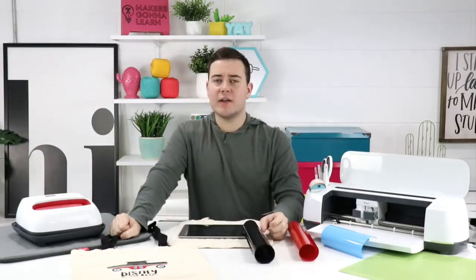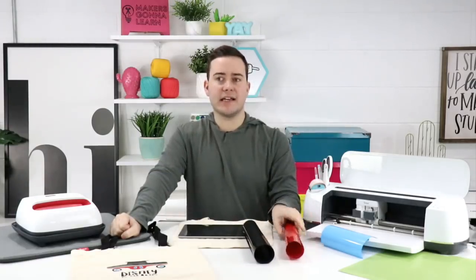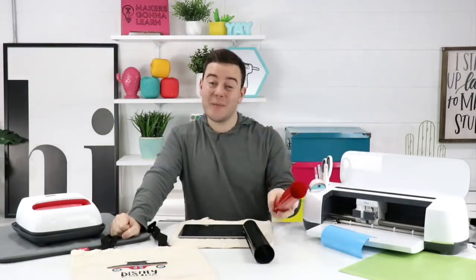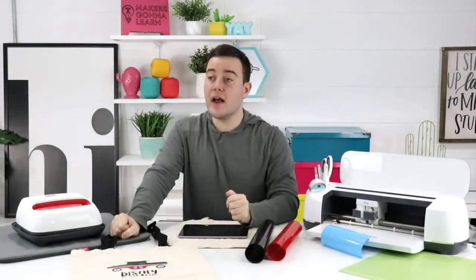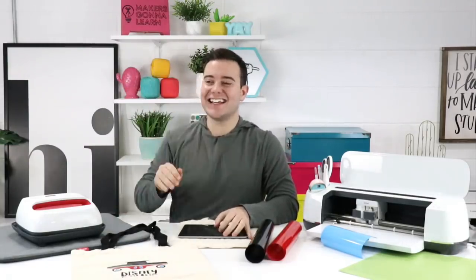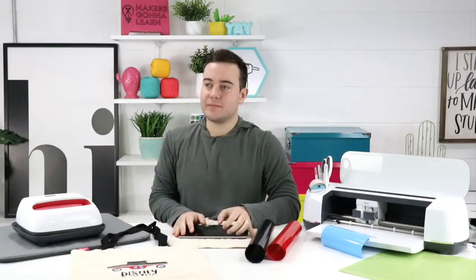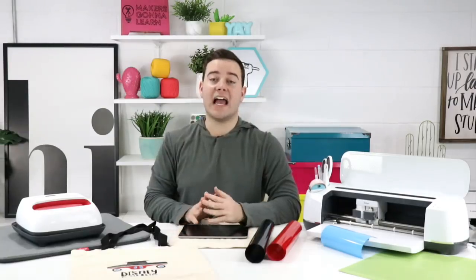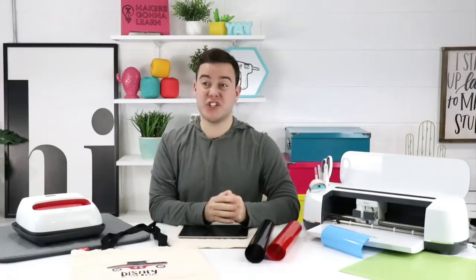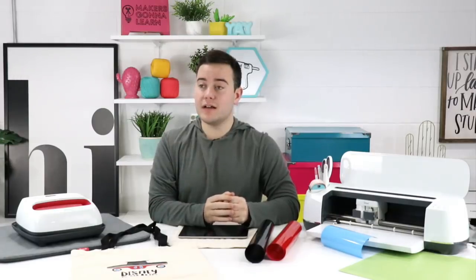Siser, Easy Weed, and things like that are the same as iron-on. People debate if it's better or not. I don't know, maybe we'll be testing soon. But yeah, great question, Cece. And Linda says, would iron-on vinyl work well on a burlap beach bag? Yes. I highly recommend iron-on on any fabrics, especially things like burlap, canvas, all that stuff. It'll work great, actually.